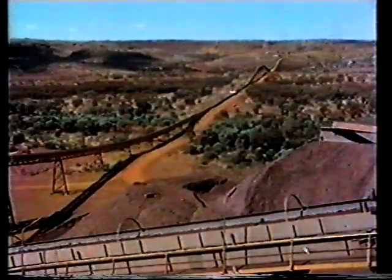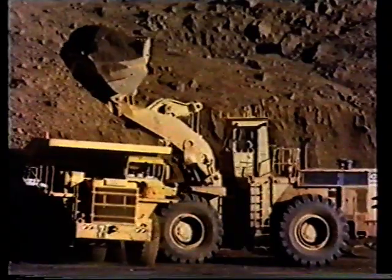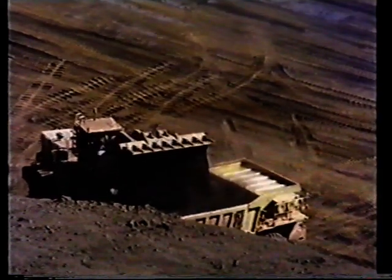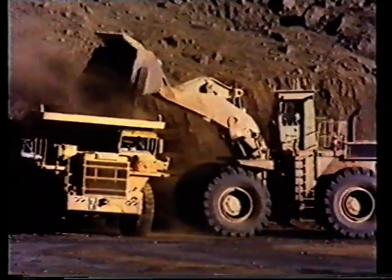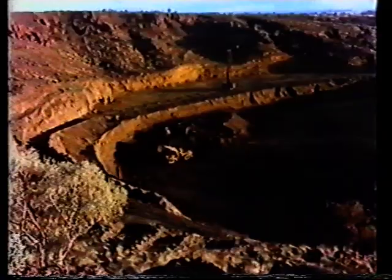The result of this detailed mine planning is as much in evidence at the new Maramamba mine across the valley from Mount Whaleback. Maramamba ore is an extremely suitable blending material, being low in such impurities as silica and alumina. Already it's proving its worth with steelmakers and helping to extend the life of the Whaleback deposit.